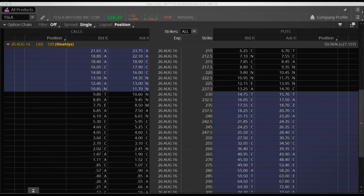Let's say that we want to collect time decay in Tesla options, but we aren't necessarily bullish or bearish on the stock. To do this, we're going to trade an Iron Condor, and the strikes we choose are going to give us a neutral stance on the stock.